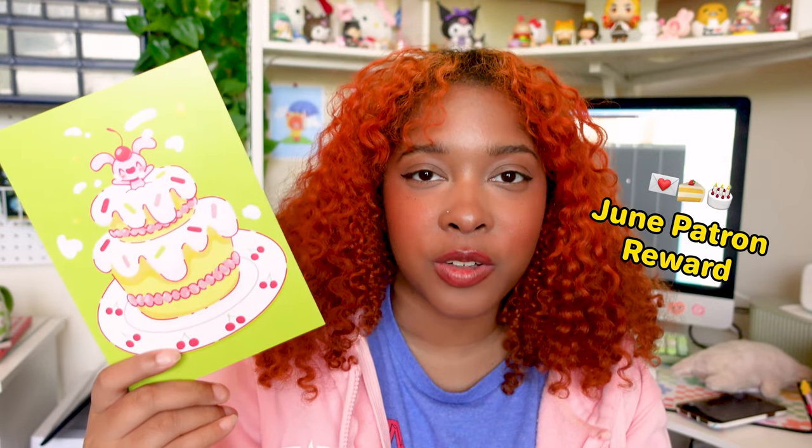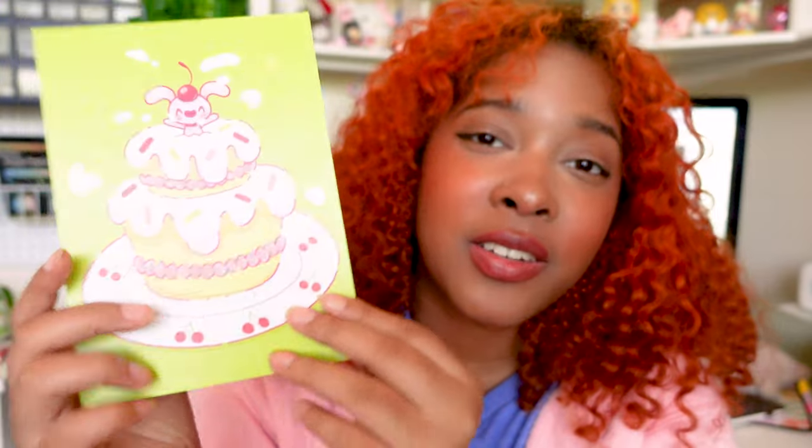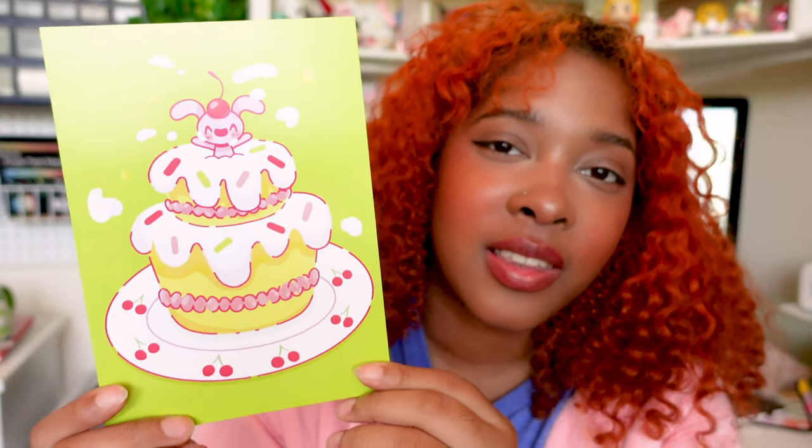So this is the patron reward for June. I tried a different finish, because typically I get a textured fine art paper for my prints, but I decided for this month I wanted to do something a little bit different. And I do kind of prefer it to the textured prints that I have been receiving. I feel like they're a lot more colorful than my textured prints. Color is obviously a really important part of my work.